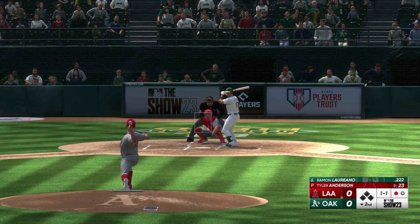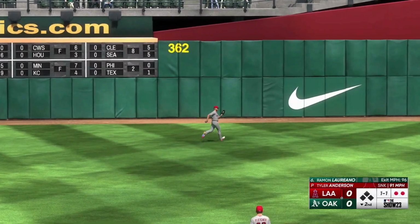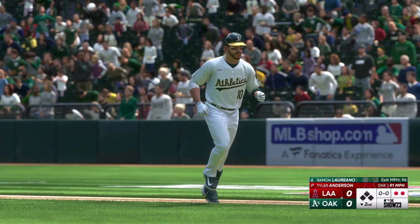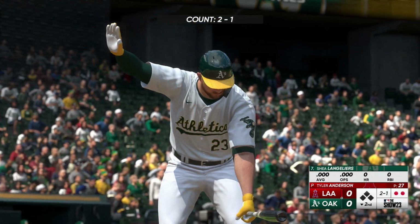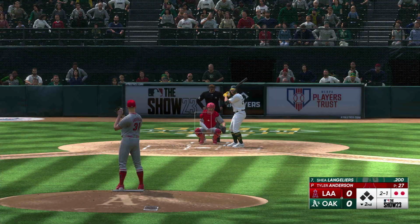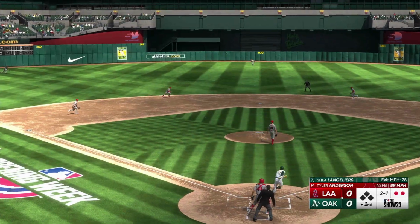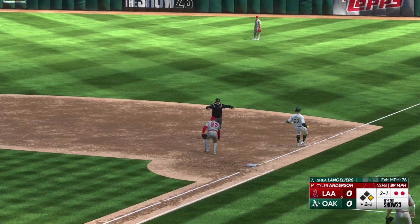Laureano comes up to hit. Swing, and that ball smashed on a line. Ward makes the catch for the out. Out number two. Shea Langeliers digs in now. And a 2-1 on the way. Bounced out to short. Fletcher. Low throw, and he can't dig it out.